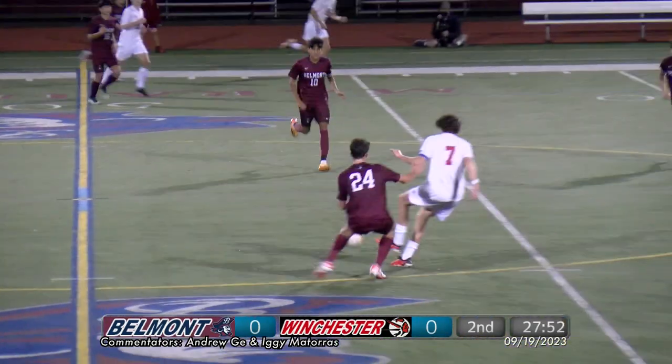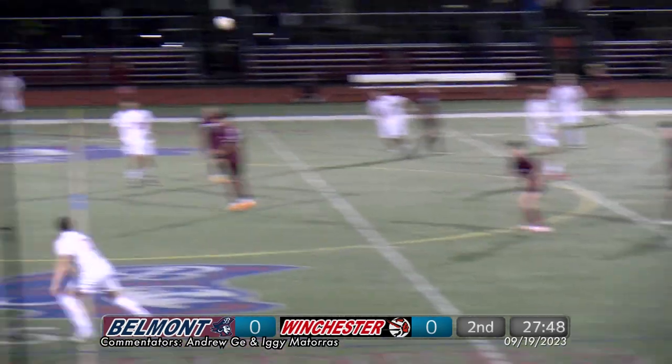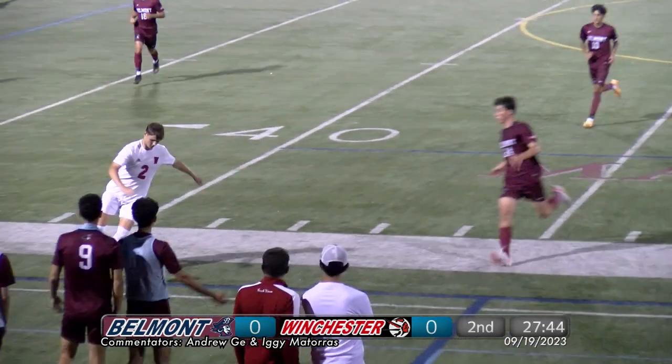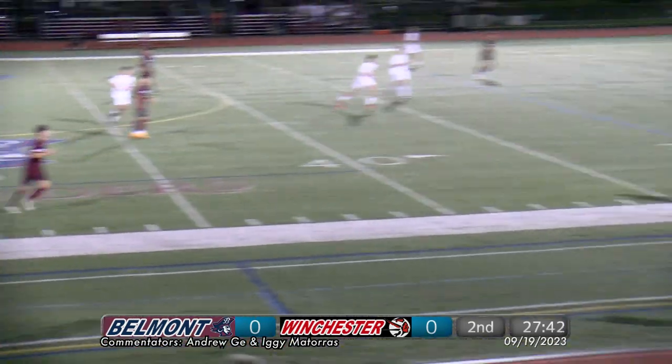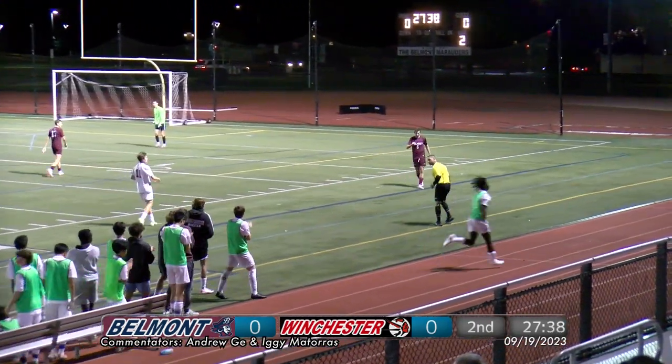Winchester plays a through ball to number 7. Number 7 will find, and nope. Alex serve, solid. And long ball. Can Sam Koosman settle it? Right out of bounds. It's okay, though. We take those.